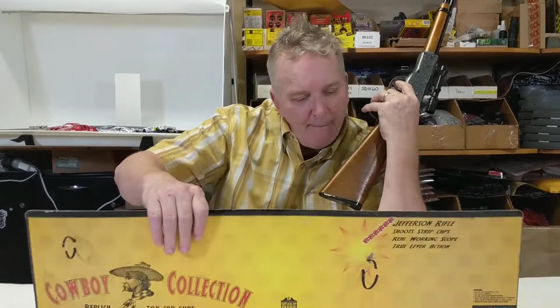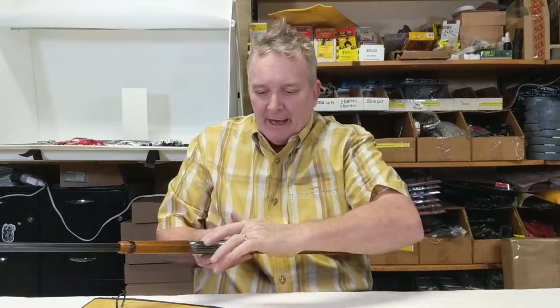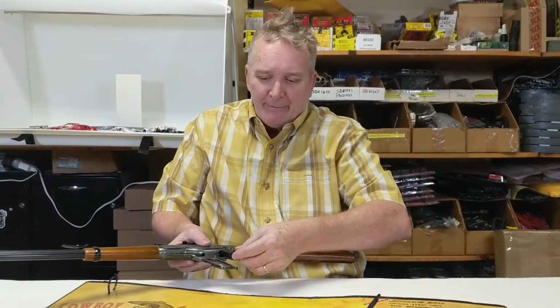This is item number 4600. And this is my favorite rifle. Why is it my favorite rifle? Because number one, it looked authentic. Number two, it has a great way of caps. You can put caps in it.